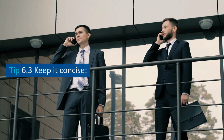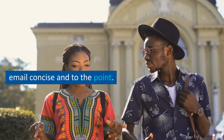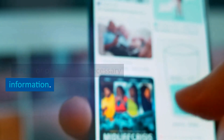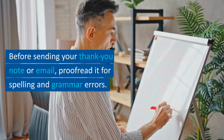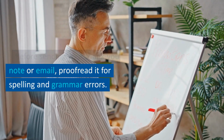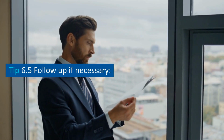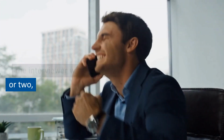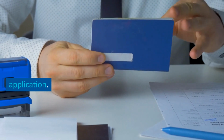Tip 6.3: Keep it concise. Keep your thank you note or email concise and to the point. Avoid going into too much detail or providing unnecessary information. Tip 6.4: Proofread. Before sending your thank you note or email, proofread it for spelling and grammar errors. Make sure it is professional and error-free. Tip 6.5: Follow up if necessary. If you haven't heard back from the interviewer within a week or two, follow up with a polite email to inquire about the status of your application.